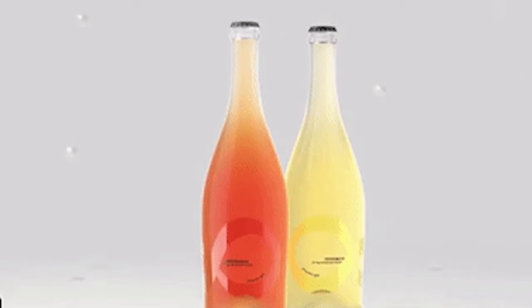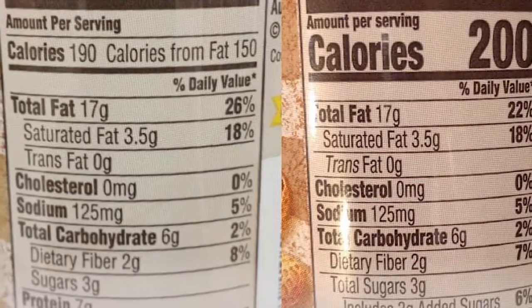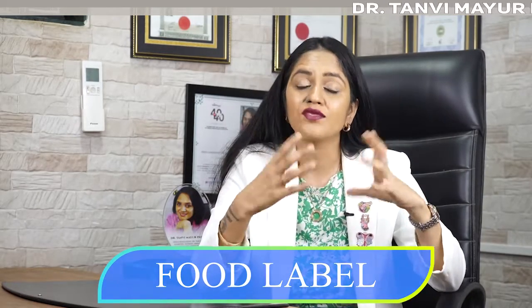Okay. Now another point along with food labeling is the front of the packet. See, the front of the packet is one of the biggest marketing attempts by all the companies. Why? Because when you are going to purchase the product, company A wants to stand out compared to company B's product, and so they make all the efforts to convince you to buy their product. And in this method of convincing, many times they put a lot of health claims.